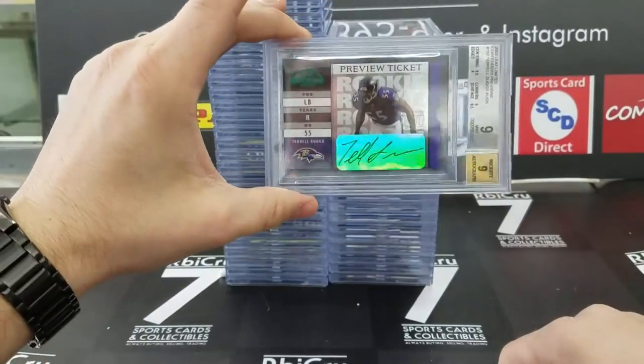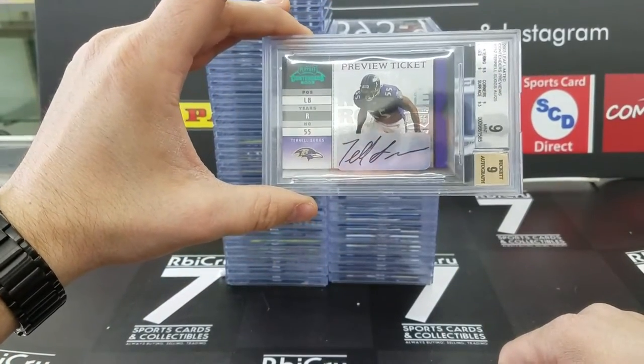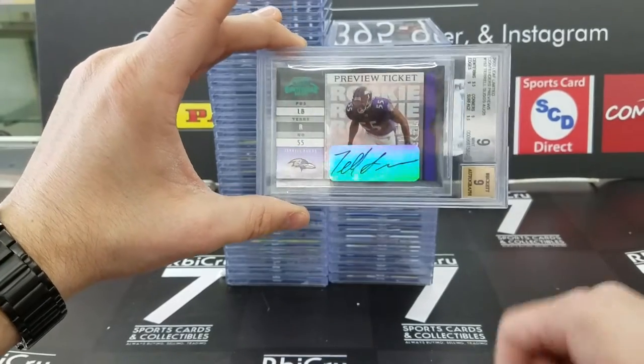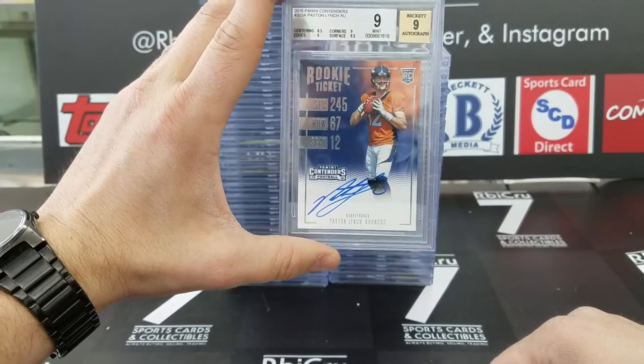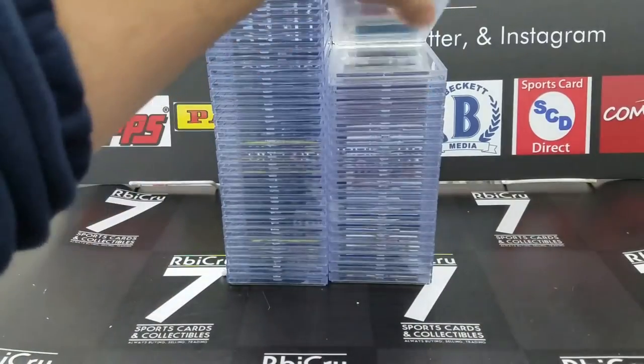Terrell Suggs, Contenders preview ticket to 25. We got a 9 with a 9 auto. We got 2 9.5s and 2 9s. Paxton Lynch, 8.5, 9, 9, 9.5, 9 grade.